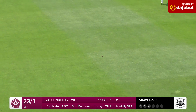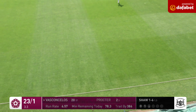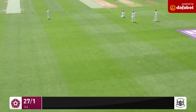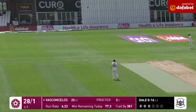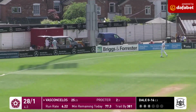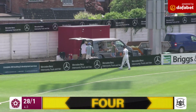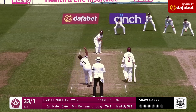Oh, that's nicely played. Nicely guided down through that cordon, full of length, and Vasconcelos just opens the bat face up, runs it down to deep third. That change. Short ball, pulled away in front of square this time. Oh, it just plays it so well. It's just full of such bounces. A great shot in terms of your lines and length.